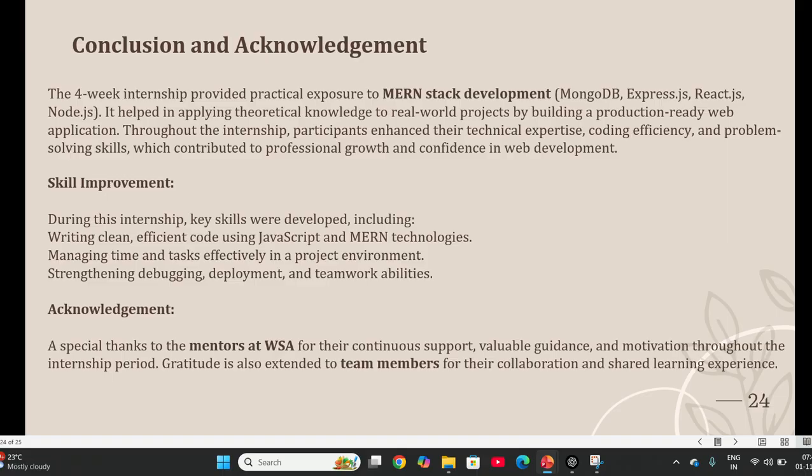Skill improvement: during this internship, key skills were developed that include writing clean, efficient code using JavaScript and MERN technologies, managing time and tasks efficiently in a project environment, and strengthening debugging, deployment, and teamwork abilities.